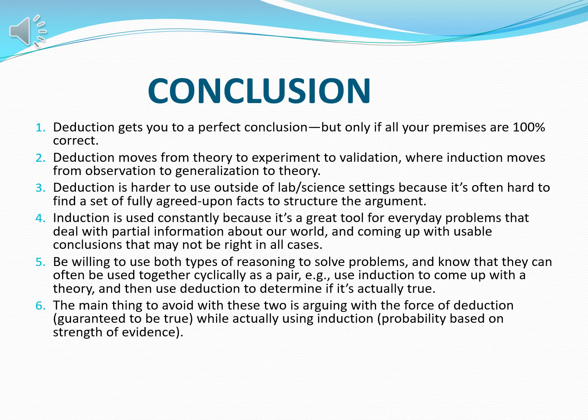Be willing to use both types of reasoning to solve problems, and know that they can often be used together cyclically as a pair. That is, use induction to come up with a theory and then use deduction to determine if it's actually true. So we are using both these approaches to check each other. The main thing to avoid is arguing with the force of deduction, guaranteed to be true, while actually using induction, probably true based on the strength of our evidence.